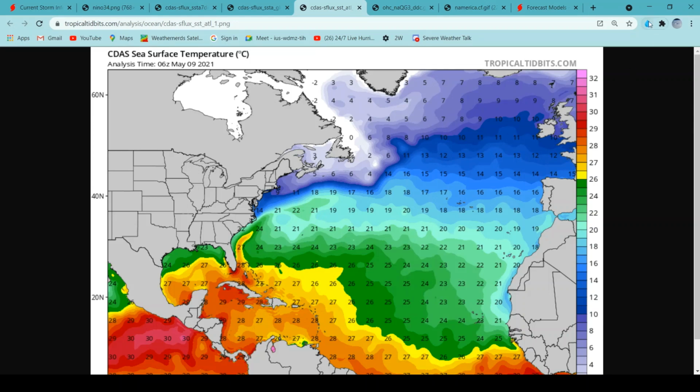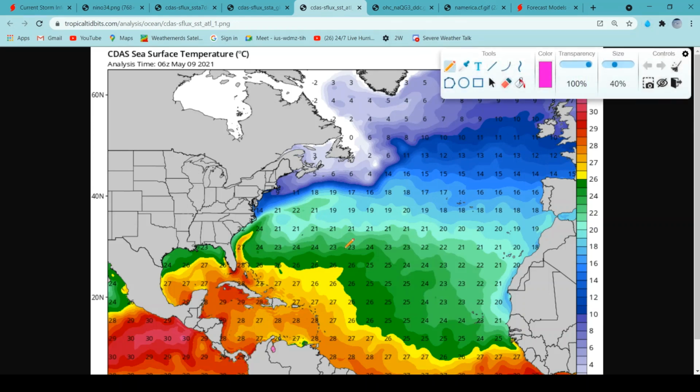Now we can see the actual sea surface temperatures in Celsius. We can see the Gulf Stream starting to warm rapidly and forming up here, starting to warm rapidly. Now, during the main hurricane season, 26 degrees Celsius will expand right here, and it will probably go through there. Now, that means if the Gulf Stream is already warming, this year we could be from here to there, 26 degrees Celsius, but we still have a good way to lift up here to get that warm over here.